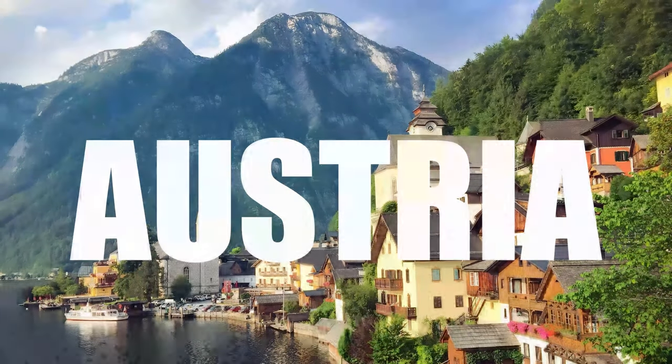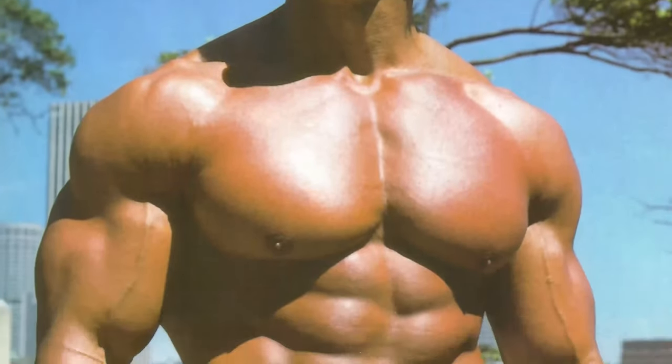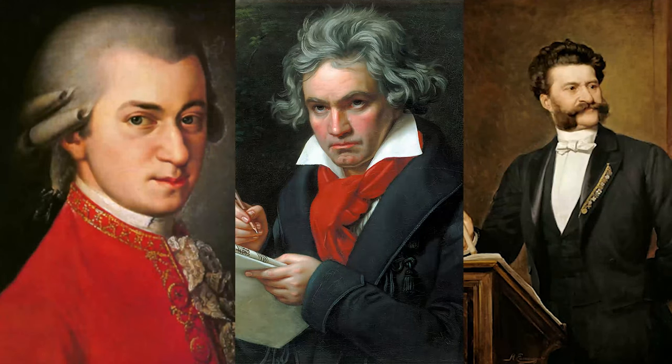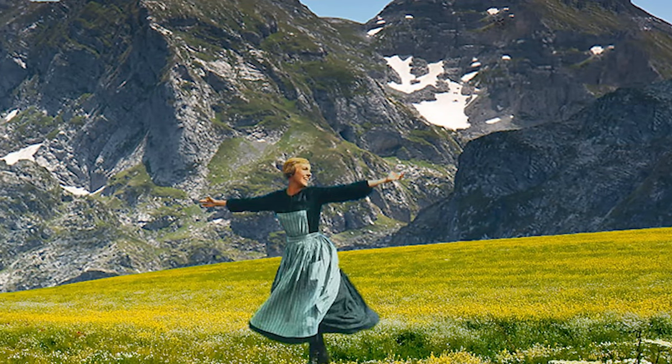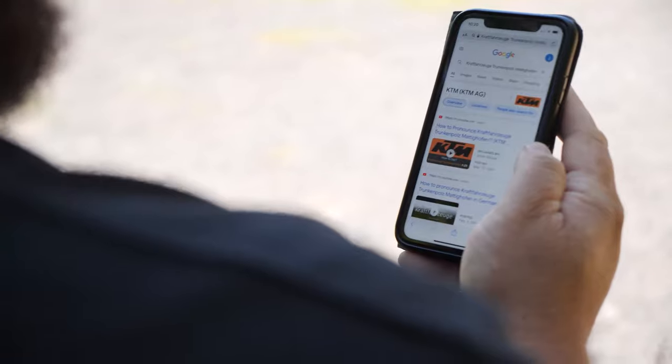Austria, the land that brought us these muscles, these classical dudes, this wing-giving drink, this heartwarming musical, and of course, Krafton Zog Track and Pull Matty Goffin.